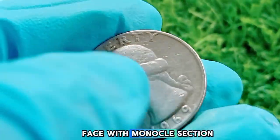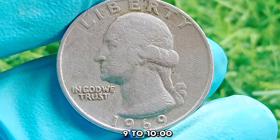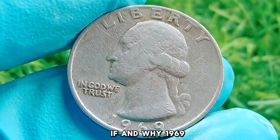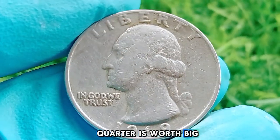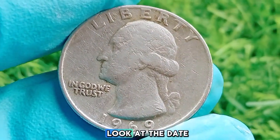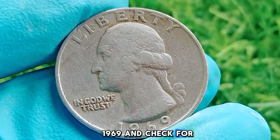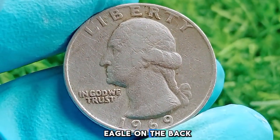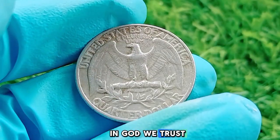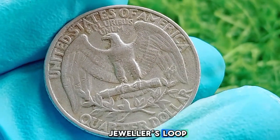Section 7, how to check your 1969 quarter. You might be wondering, how can I tell if my 1969 quarter is worth big bucks? Here's your step-by-step guide. Look at the date, make sure it says 1969, and check for a D mint mark under the eagle on the back. Check for doubling on Liberty, In God We Trust, and the date. Use a magnifier or jeweler's loupe.